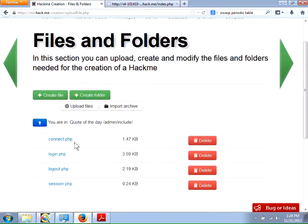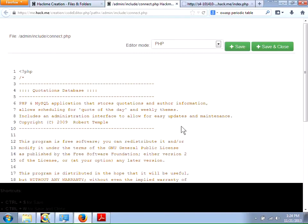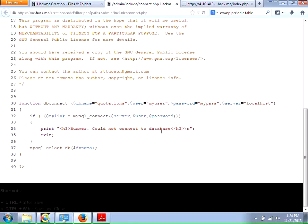Here I want to show you something. Of course, even once I upload files, I can modify these files. So this is the file that contains the connection between the web application and the database, where we make the connection between the two. It contains the database name, the username, and the password with which we will want to connect to the database, right? I will have to keep this in mind once I go configure the databases within Hackme.